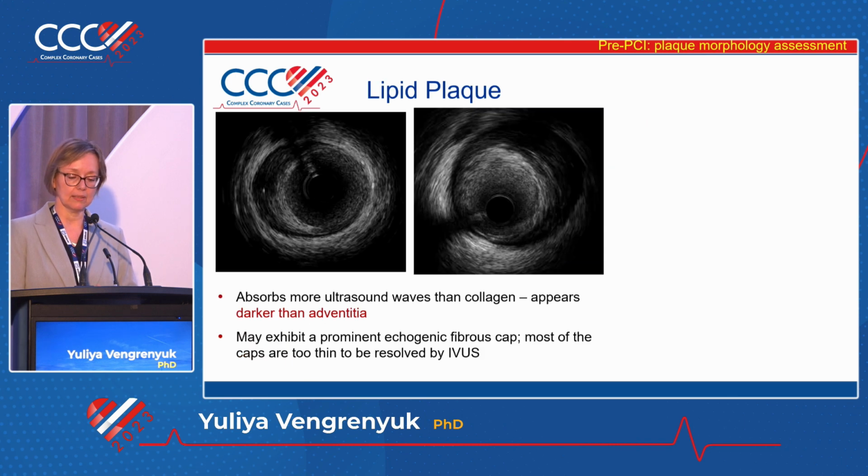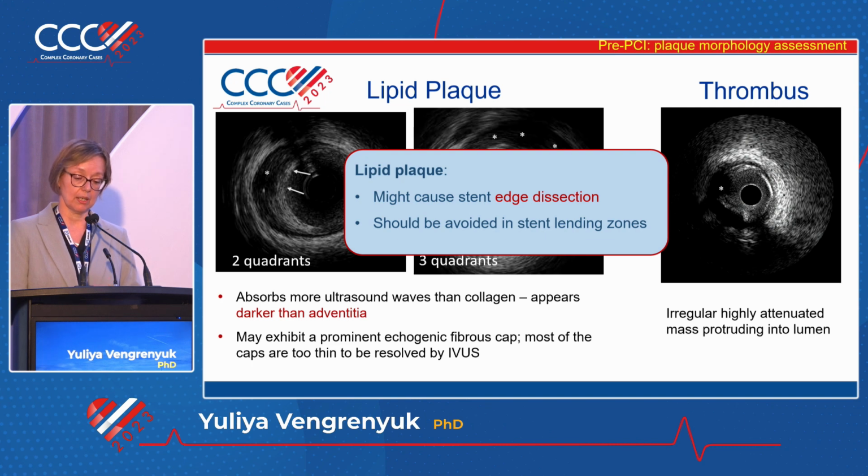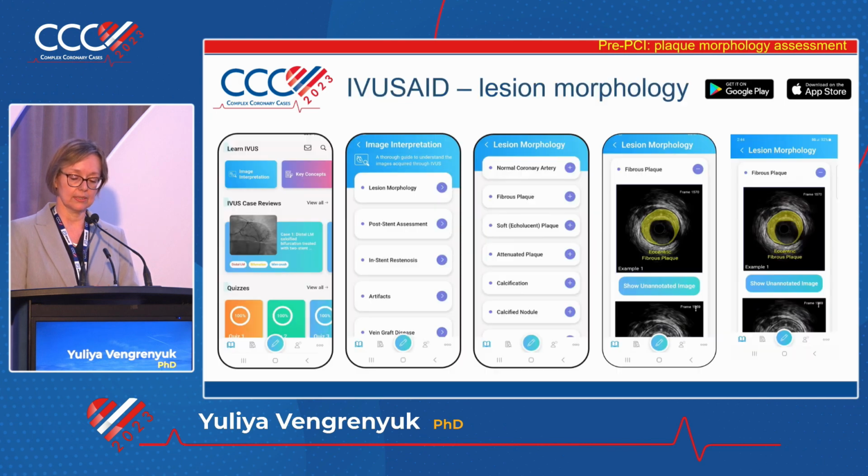This is lipid plaque on IVUS, looking darker than adventitia, can also be characterized by angle and length. Sometimes we can see fibrous cap in this lipid. This is thrombus. Sometimes it's hard to distinguish between lipid and thrombus on IVUS. Very important for procedural outcomes. Lipid plaque can cause stent edge dissection and should be avoided in stent landing zones.